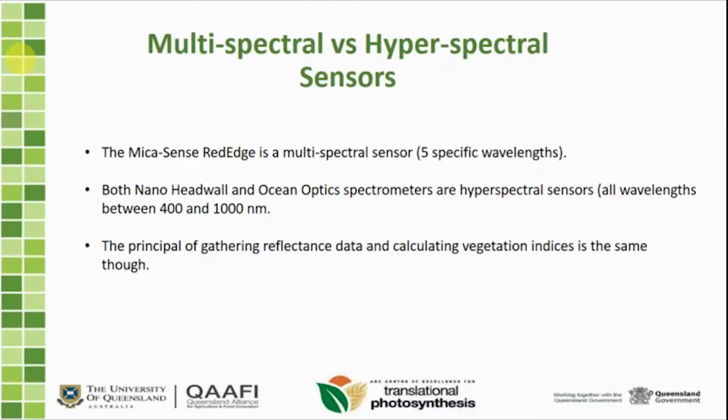And so the MicroSense is a multi-spectral sensor, as I said, that just picks 5 wavelengths. But then on the GECKO now, we have a Nano Hyperspec and Ocean Optics spectrometers, and they are hyperspectral sensors. That means that they measure in each wavelength in a certain area, from 400 to 1,000 nanometers in our case. You can also get extended ones. But the principle of gathering data is exactly the same, whether you're using a hyperspectral or a multi-spectral sensor.